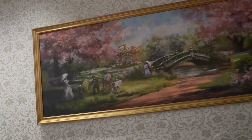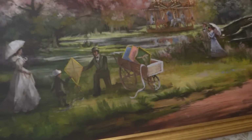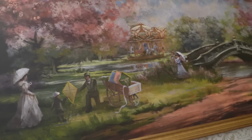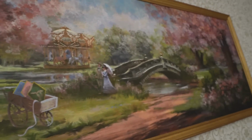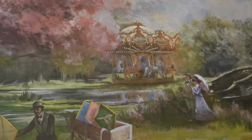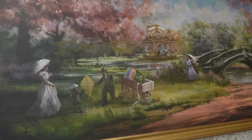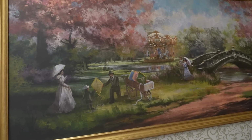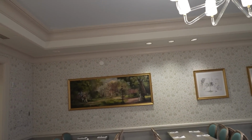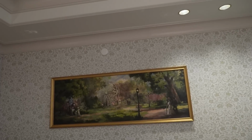Here's your carousel. And look at this, a fine purveyor of kites. Come and buy my kites that you can play with in the garden. Jolly times. The Garden of Wishes. I love it. And kites. They should sell kites from a wagon. No, they should sell the painting. Oh, okay. And then this one over here has got a Ferris wheel. Where are these things coming from? Who puts these things in their garden?